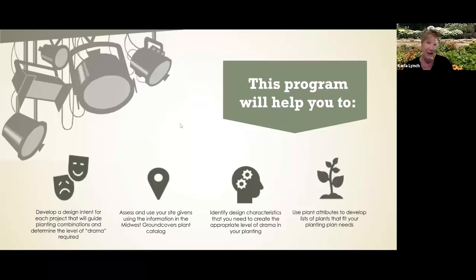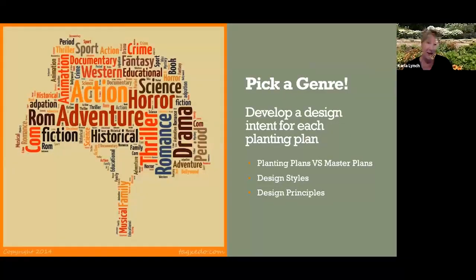In this program, I'm going to cover very rapidly basic ideas about planting design. I hope that when we're finished, you'll be more aware of these things: developing design intent, using site givens, and identifying plant care. One of the things that's important is developing the intent of your planting. What does it need to accomplish? What's the job of the planting?